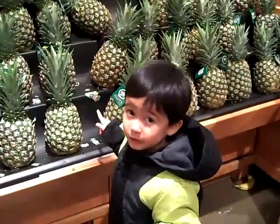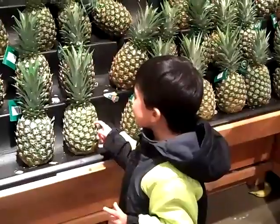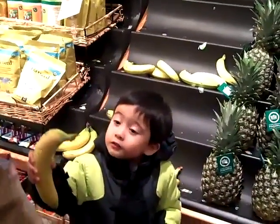Peanuts. The pineapples are green! Look at pineapples are green! Pineapples are green! Look! A banana has yellow! Look.